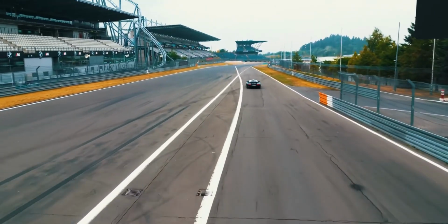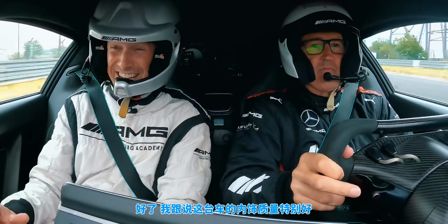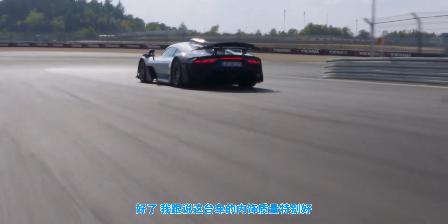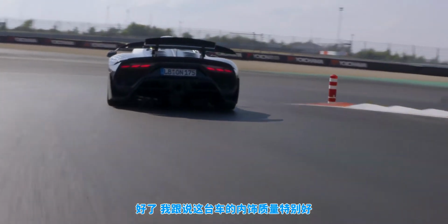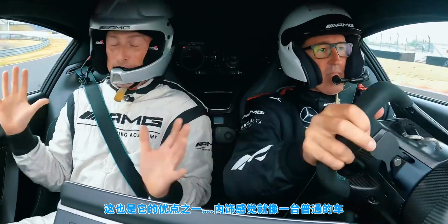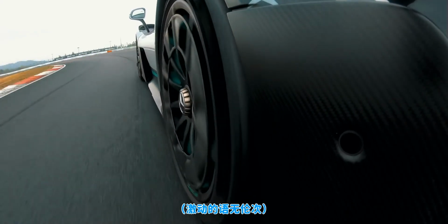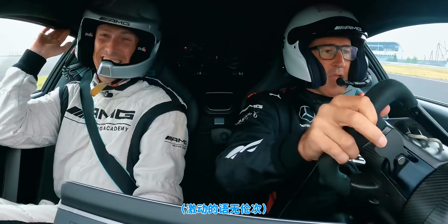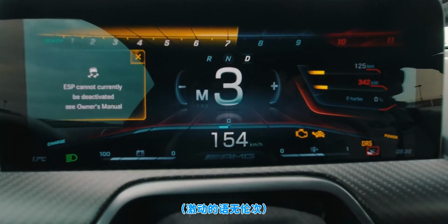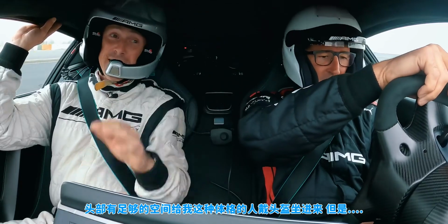Oh yeah. Okay. So, what am I going to tell you? Right. Interior quality of this car is really, really good. It's a Mercedes, right? That's one of the good things about it. It feels just normal car-like. There is enough room with a helmet on for someone my size.